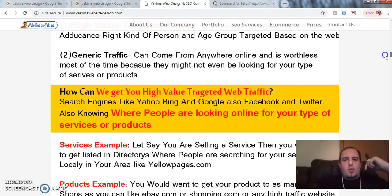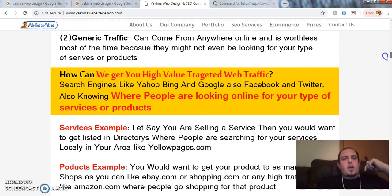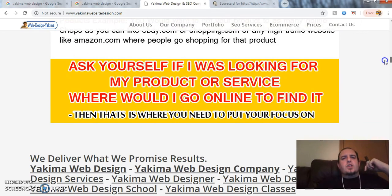Other places like Yellow Pages is good too, and having an ad in the Yellow Pages is good, or having a television commercial is even better, if you have the money to get that done. And I can possibly do that for you too, but we would need to talk to Fox Television about that. Anyways, ask yourself this question.